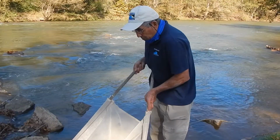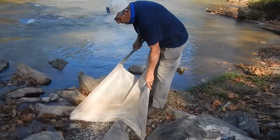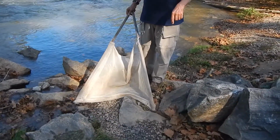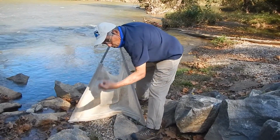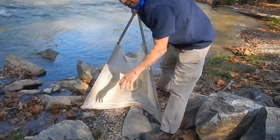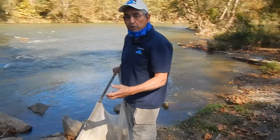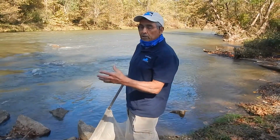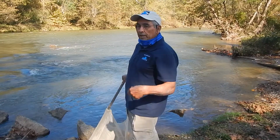The macroinvertebrates are living on the bottom of the stream. Their actual full name is benthic macroinvertebrate, which means bottom dwelling. So they live on the bottom of the stream, and they're clinging to, holding on to the rocks, the grass, the leaves, the sticks, anything on the bottom of the stream that provides a substrate for them to attach to. They're very weak swimmers, so if they let go of what they're holding to, the stream will wash them away pretty easily. And that's how we catch them.